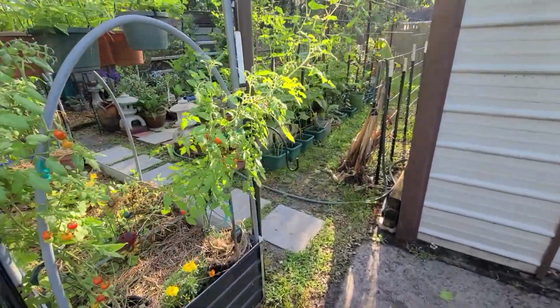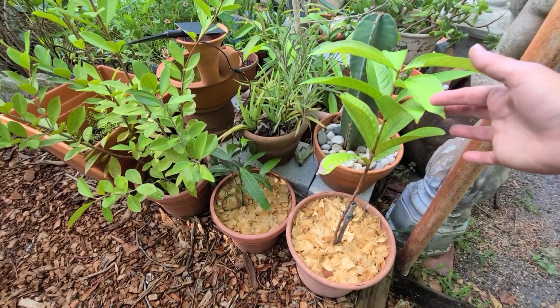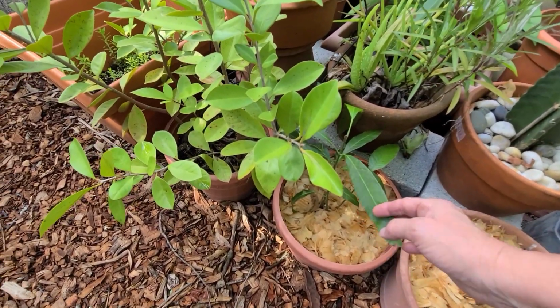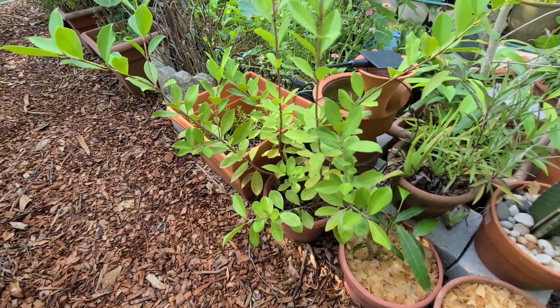It's looking beautiful. And she's added some new additions. We don't remember what this one's called, but we'll know when it gets some fruit on it. This is a dwarf mango. We're going to see how that turns out. And these are Cataly guava cuttings from my house.